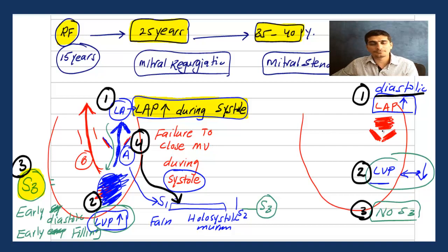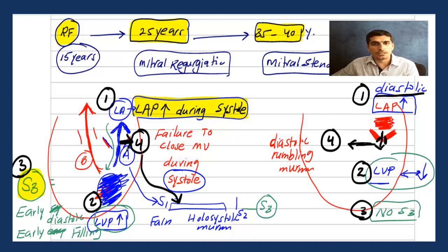Alright? While here, this basically is really narrowed and stenosed. And when the blood comes through the stenosed orifice, this will create a murmur called a diastolic rumbling murmur because of the stenosis. While because of regurgitant, which is A, that's why I put it under A, this regurgitant will give you the holosystolic murmur. Again, it's during systole. While the blood through a narrow orifice, narrow orifice blood flow, creates the diastolic rumbling murmur.